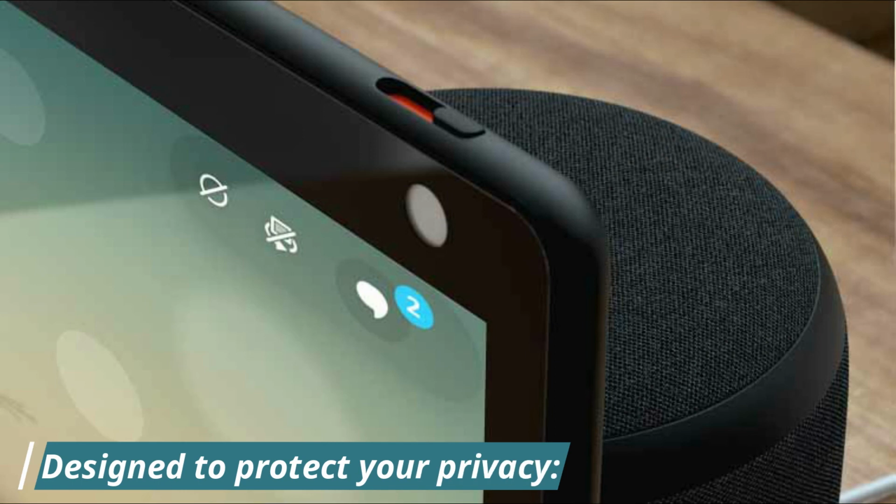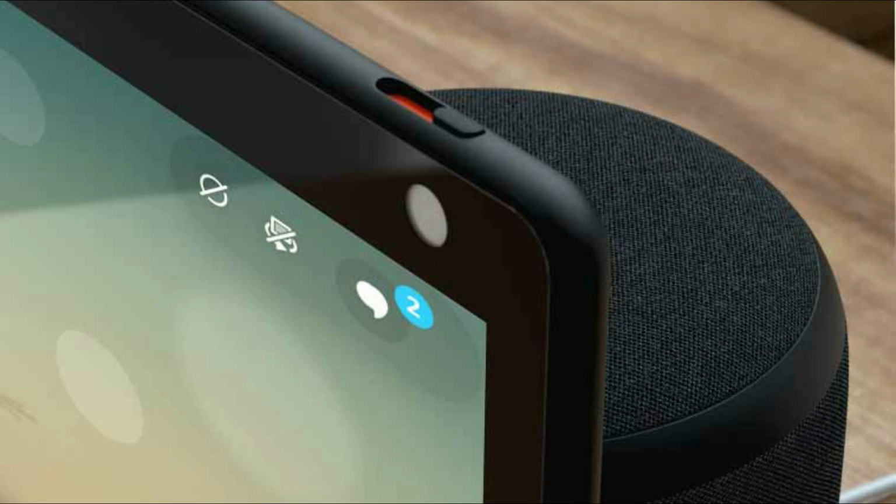Designed to protect your privacy. Built with multiple layers of privacy controls, including a mic and camera off button and a built-in shutter to cover the camera. Easily turn motion on or off at any time by voice, on device, or in the Alexa app. The processing that powers screen motion happens on device. No images or videos are sent to the cloud to provide the motion feature.